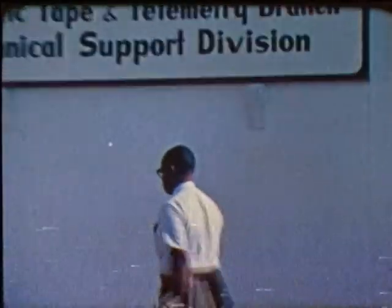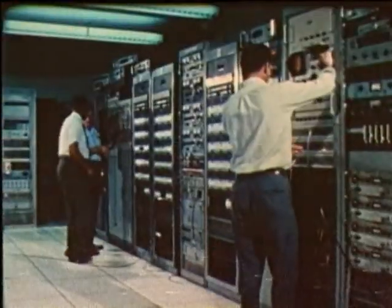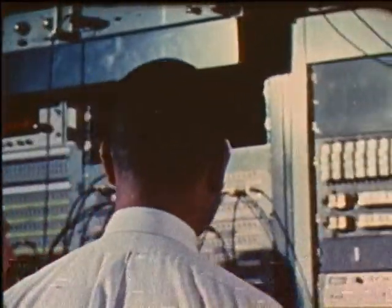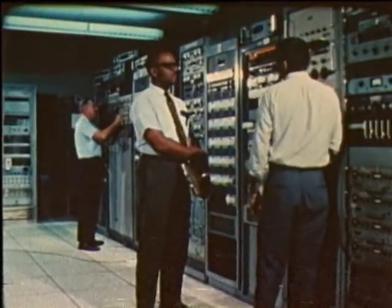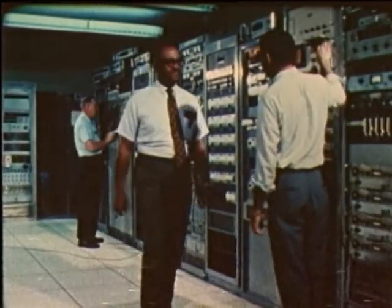The airplane itself is instrumented so that certain data can be telemetered to the ground so that the project engineer himself is aware of what's going on in the air during the test. Such things as airspeed, altitude, bank angle, roll rates, yaw angle, yaw rates, turbine inlet temperatures, also the RPM type information.